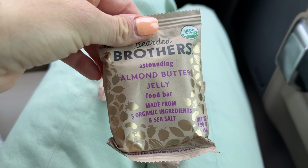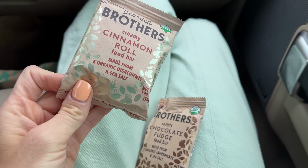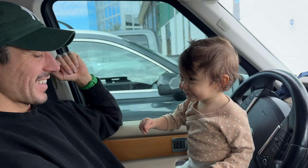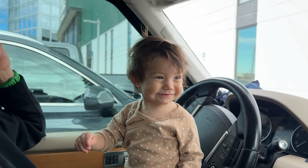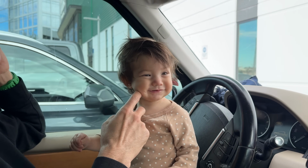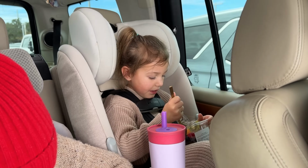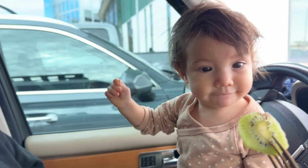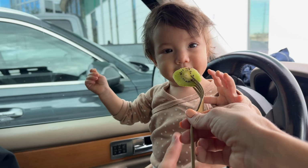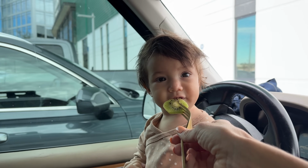So yeah, almond butter jelly, chocolate fudge, cinnamon roll. And just the cutest little peach. Yeah. Who wants to give Zoe a bite of a kiwi? Me. Okay, grab me a fork bite and I'll give it to her. Thank you. Oh, let's see. You have a bite? Oh, that's a big one. Let's see. Kiwi.